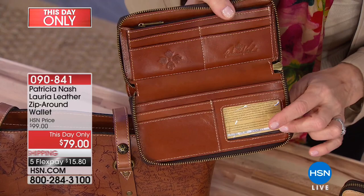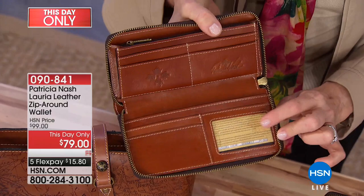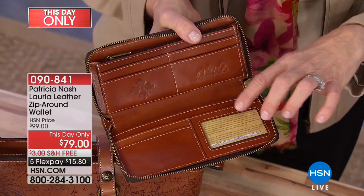So when you get your purchase here from HSN, there's instructions on how to register your bag at Patricia Nash. And that's how you track ever having to get it serviced or exchanged or anything like that. Oh, that's so awesome. And you want to make sure to register it so you can have that happen.